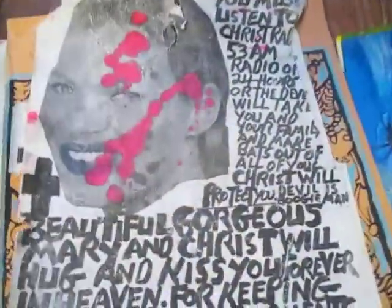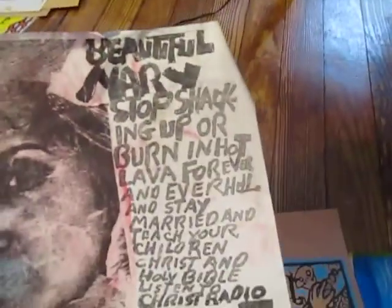I liked what he used to do with the faces, where he'd add little highlights and stuff like that. Like, he would highlight them with a highlighter marker or something like that. Burn in hot lava forever.